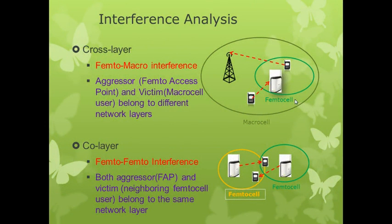Moving forward to the interference analysis, we have two different kinds of interference that occur in general with a femtocell deployment. One is cross-layer, the other is co-layer. In cross-layer interference, we have two different network layers, and interference occurs between a femtocell and an existing macro-cell network. The aggressor is the femto access point and the victim is a macro-cell user, both being in different network layers. Another interference that occurs in general is co-layer interference. This is in general femto-femto interference, where both the aggressor and the victim are femto access points, neighboring each other and belonging to the same network layer.